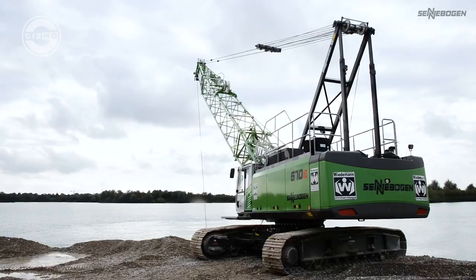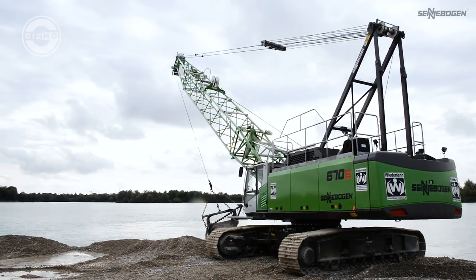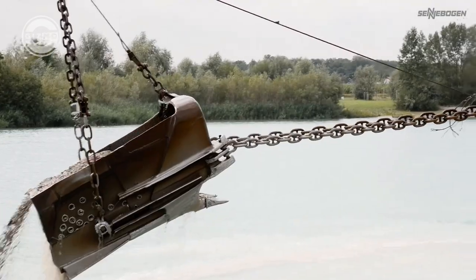Moreover, this crane can be installed on seaports or directly on ships for dredging. The 840 kilowatt motor with powerful winches makes this machine a powerful monster.